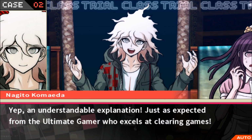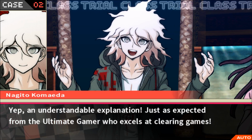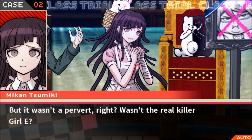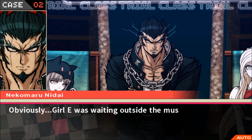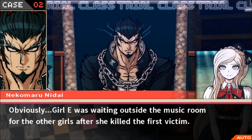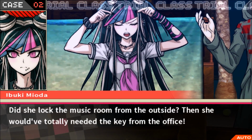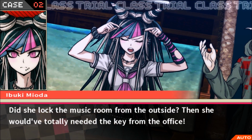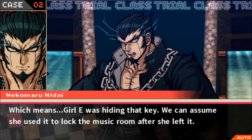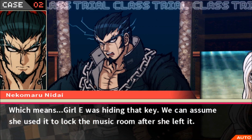Yep, an understandable explanation. Just as expected from the ultimate gamer who excels at clearing games. But it wasn't a pervert, right? Wasn't the real killer Girl E? Obviously. Girl E was waiting outside the music room for the other girls after she killed the first victim. Did she lock the music room from the outside? Then she would have totally needed the key from the office. Which means Girl E was hiding that key.